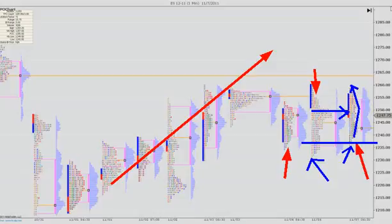So we're looking for that to continue. We're looking at initial support in around 52, and then possibly down as low as 46. We're also looking at 58 as the next target, and then after that we'd be looking at around 67, and then up at 73.